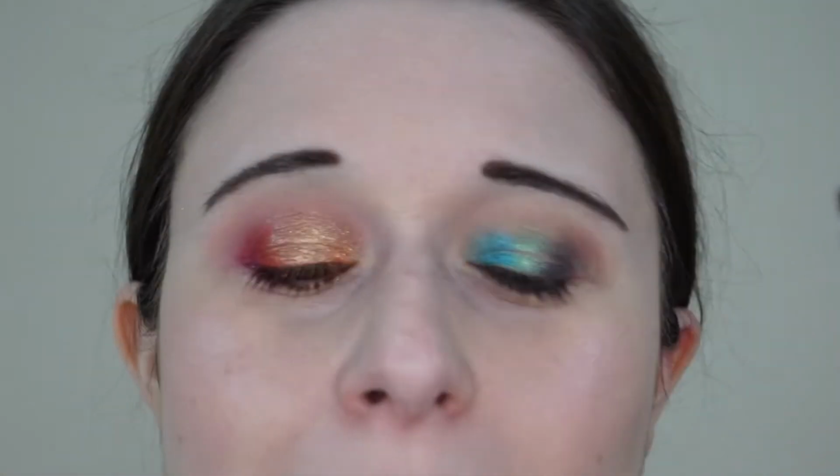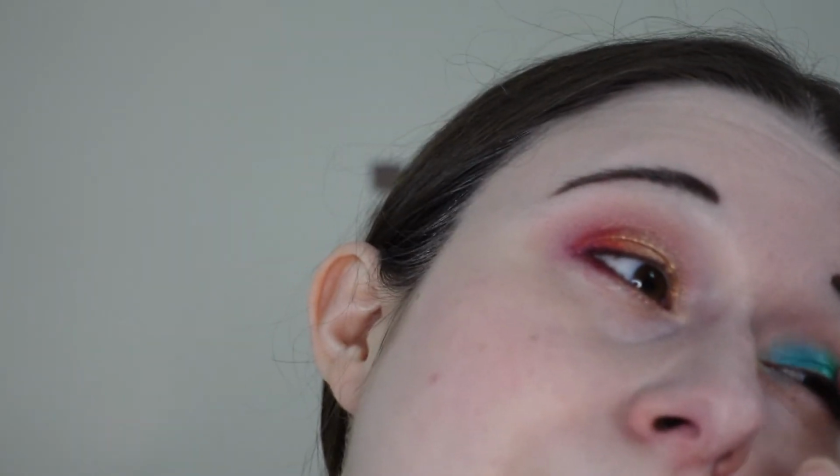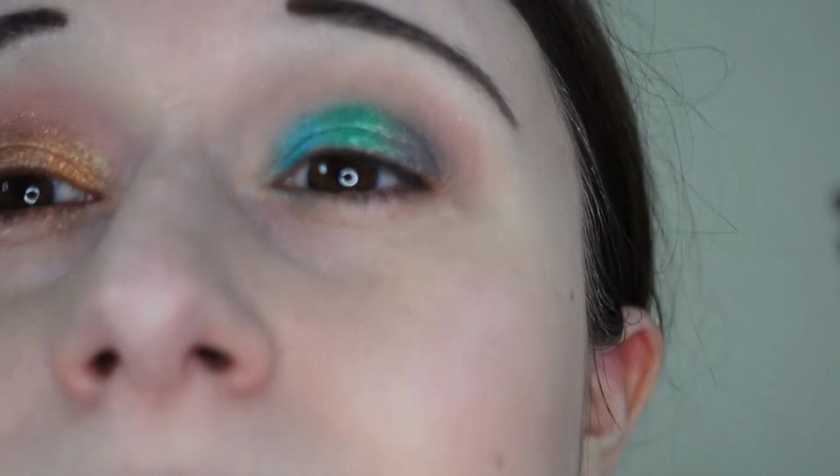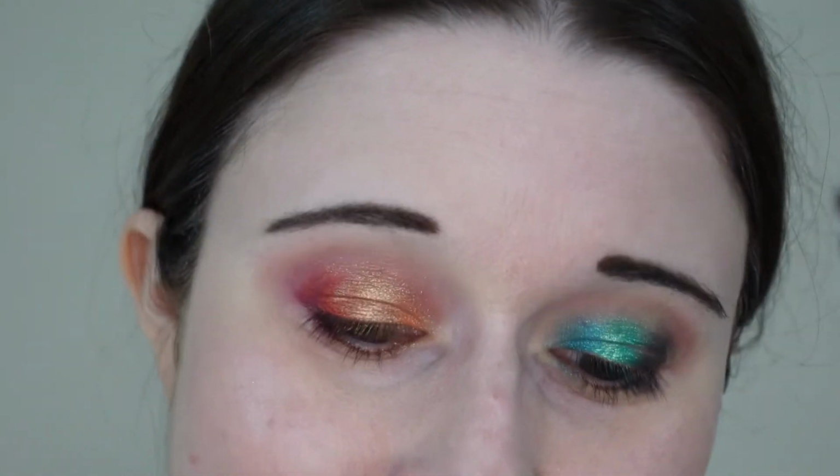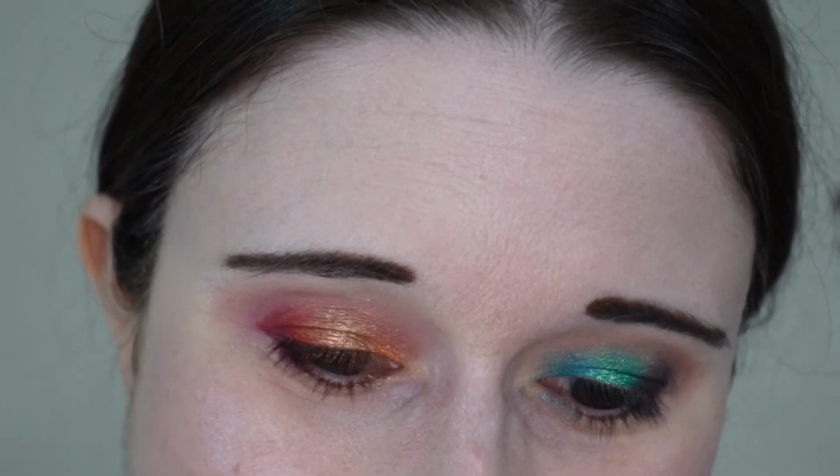You can tell we're doing one warm and one cold eye, can't you? Stunning shimmers, really stunning shimmers. I'm trying to blend them as best as I can because I think they will blend together. That's how that side's looking so far. We've not done the lower lash yet, but I'm quite taken with it, I'm not gonna lie.